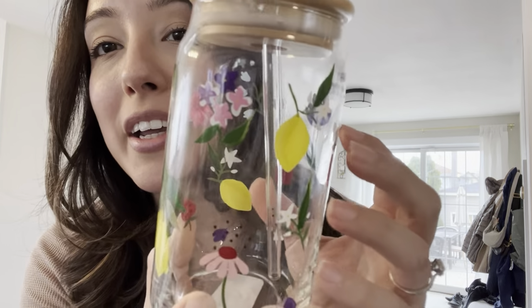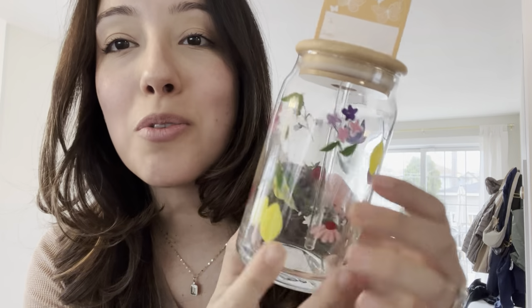I ended up buying this cup for my iced coffee. It had some beautiful florals on it and some lemons, and I thought it was just a perfect cup for spring. I love that it has a lid because sometimes in the morning I like to drink my iced coffee and go outside and water my plants. And this was $8.